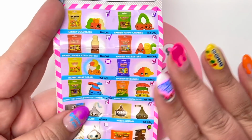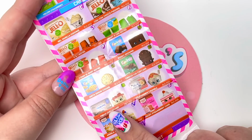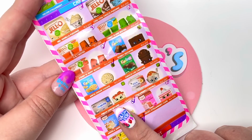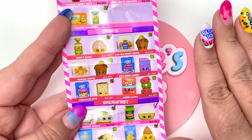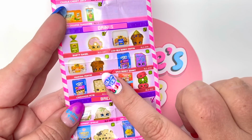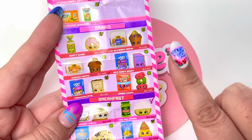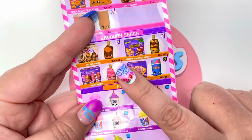So from our candy, all we need is the fruit salad and the hugs. From our dessert, we just need that Philadelphia cream cheese. How exciting, we have all of our drinks. Now with our breakfast, this has been very, very challenging. We still need 3 pieces, but I know we can do it. We need the Marsha Muffin, the Pop-Tarts, and the Giant Loops. And lastly, we need this popcorn. We did get all of our ice cream.